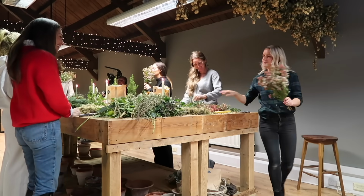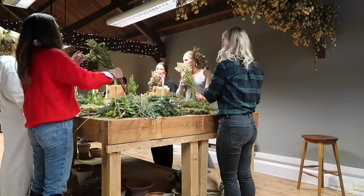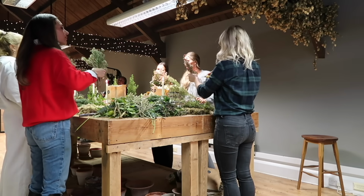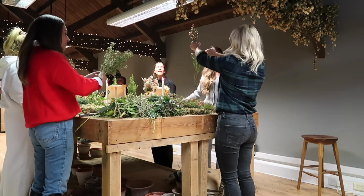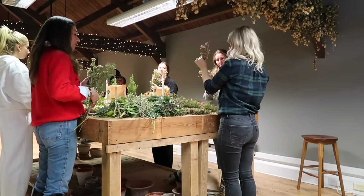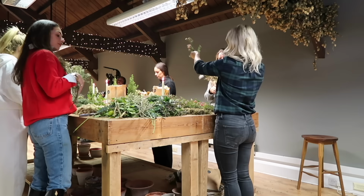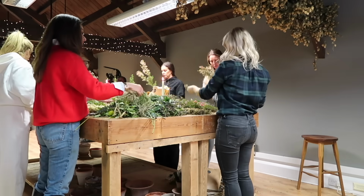So this that I've just handed out is called wax flower. I love this. It's a bit minty. So when you cut it, I think it smells like lemongrass. Oh yeah, it does. That's it. Cut it into little sections. Yeah, but then you can take bits off. So you're basically again cutting off the main stem into little sections.